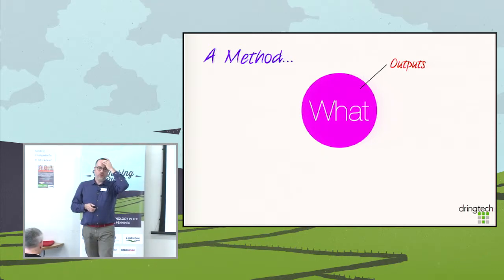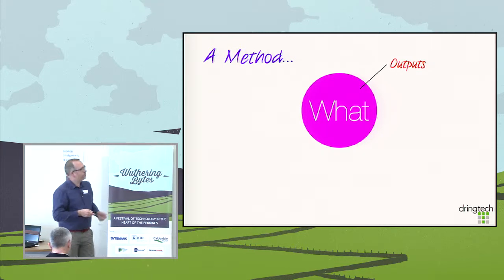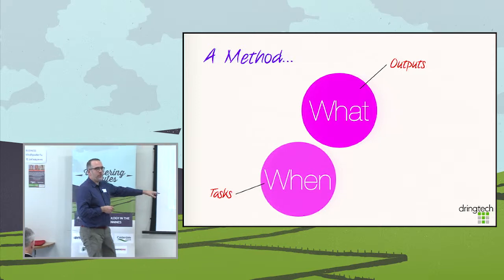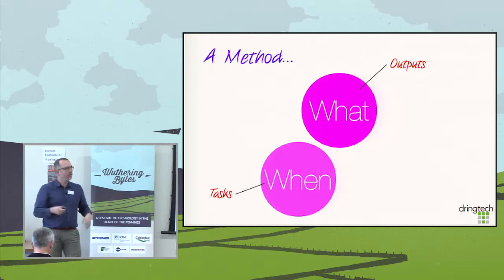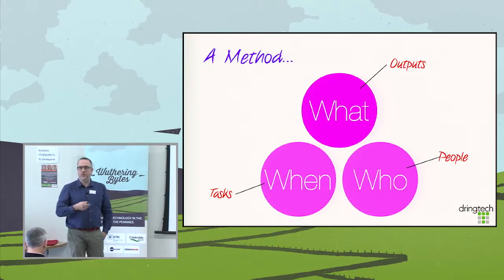It tells you what you need to create, what's the outcome you're trying to achieve. And then maybe sub-outcomes and a large end goal. It tells you when you need to do them, and I've classified that as tasks. If you'll allow me to reuse a term, it just says, here are things that you need to do in a rough ordering. And then it might say who needs to do them, so who are the stakeholders, who are the people involved.